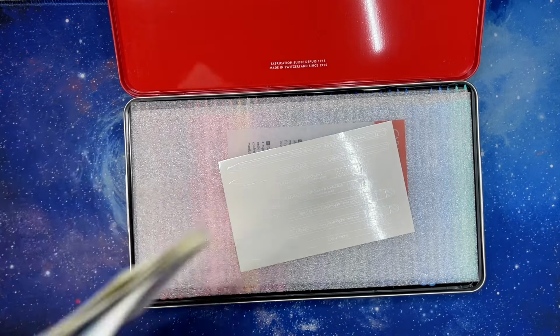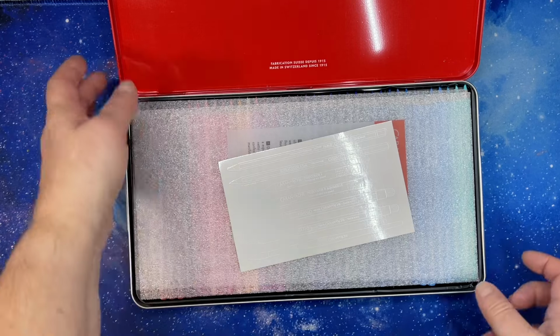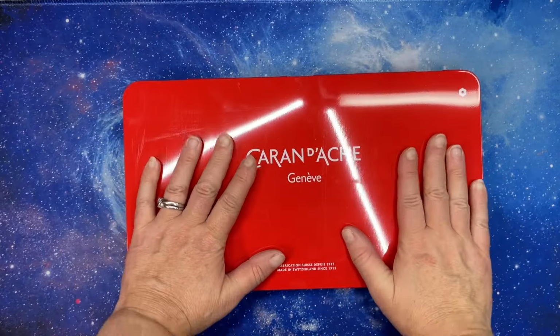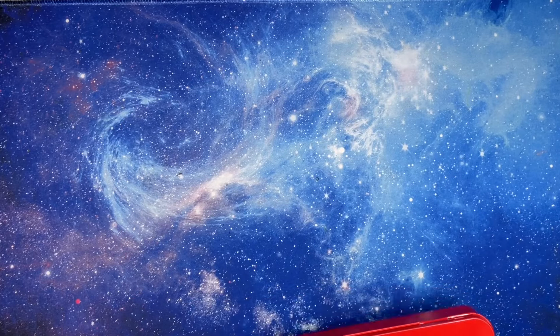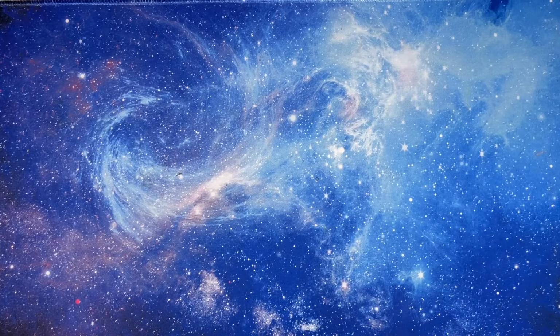Oh, so many swatch charts I need to put away. So I'm going to put these in a case, I think, so that I can use them more effectively. I don't actually have very many sets of watercolor pencils. Then, let's see, what else did I get?